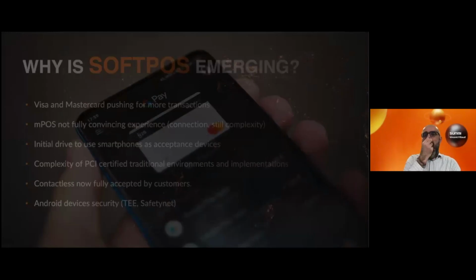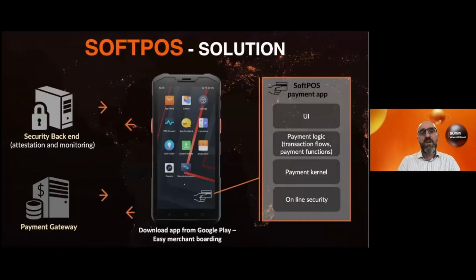Okay, so how does a SoftPOS solution look like? Well, it's based on 3 things: an app on a mobile device, or an app on an Android device, a security server, and a payment gateway. So first, let's look at what we have in the application. We have the payment kernels, what makes the transaction security and the transaction flow. We have the business logic on top of that: transaction flow, connection to gateways, connection to servers, to acquire messaging between the card and the acquirer. Obviously, a user interface, and also, as you see at the bottom, what we call the online security.